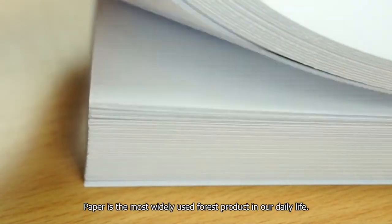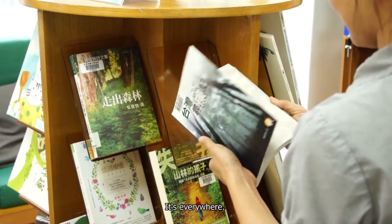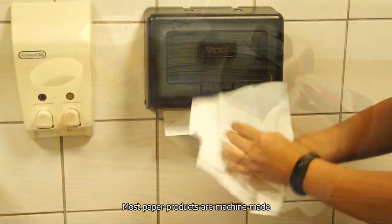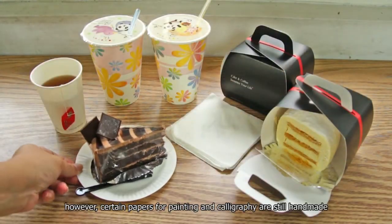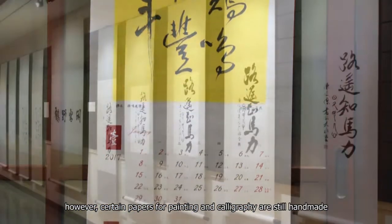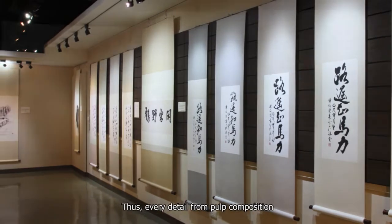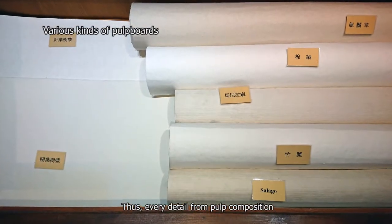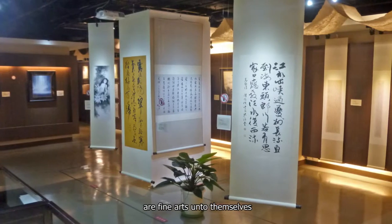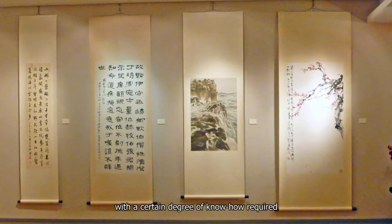Paper is the most widely used forest product in our daily life. It's everywhere. Most paper products are machine-made. However, certain papers for painting and calligraphy are still handmade, according to the preference of artists. Thus, every detail, from pulp composition to the final mounting for display and preservation, are fine arts unto themselves, with a certain degree of know-how required.